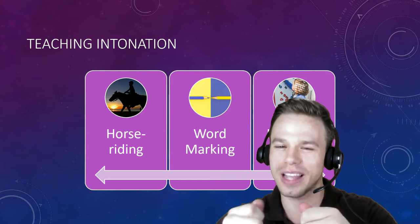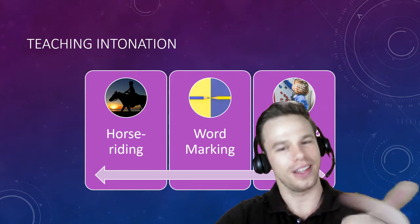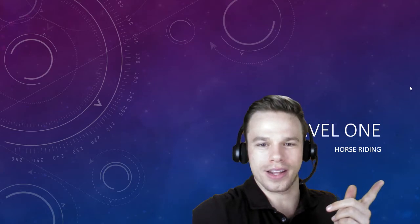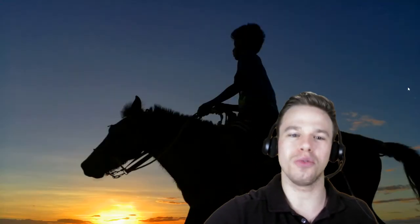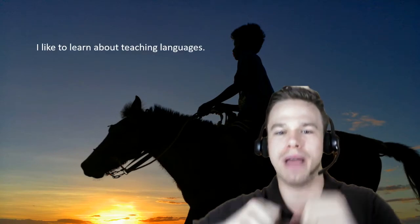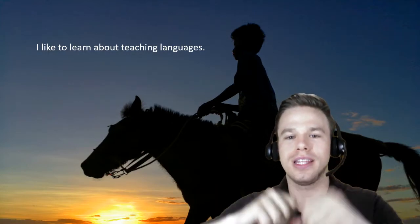If you have a student that really likes to have a specific strategy and learn all about it, then that might be a solution for you. So let's take a look. First level, level 1, horse riding. And very much so, you essentially get the kid to ride the horse. Simple as that. So a sentence like this: I like to learn about teaching languages. I like to learn about teaching languages.